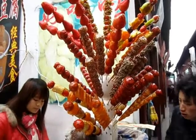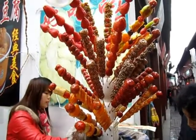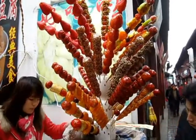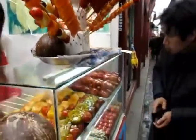Coconut juice and these candied fruits, they're basically on a stick. Really popular. Hawthorn, strawberry, pineapple, kiwi, put inside of a candy-like mixture, and it comes out like this.